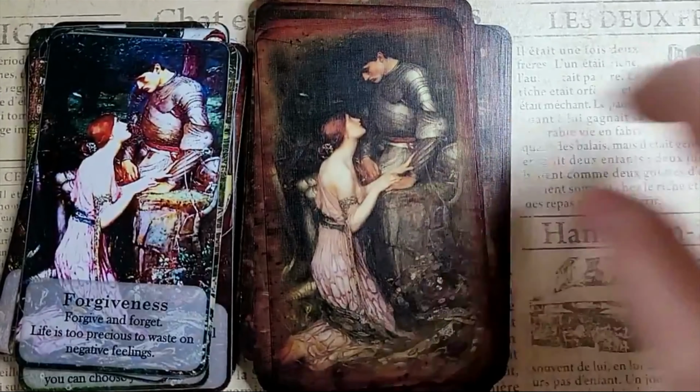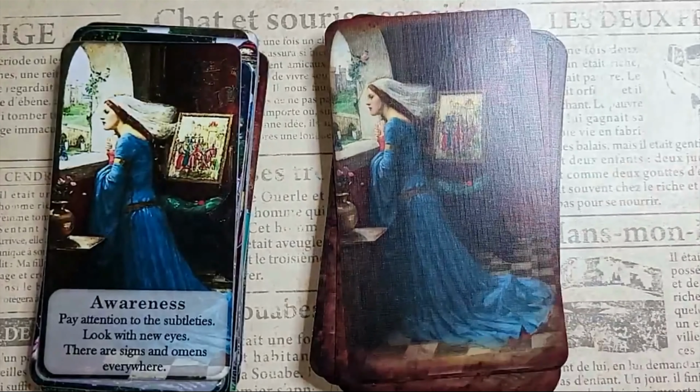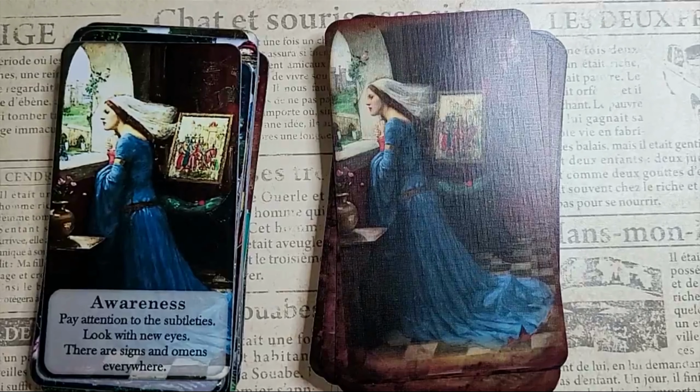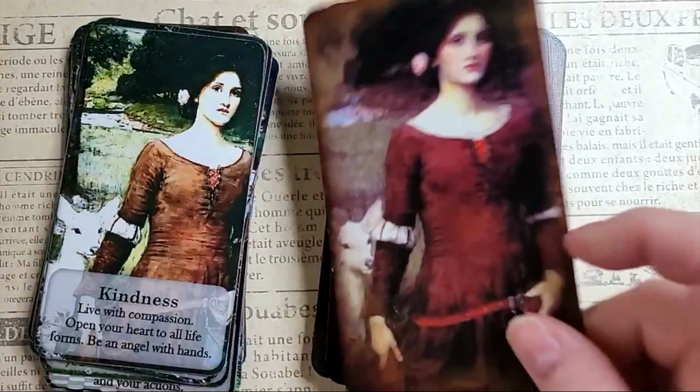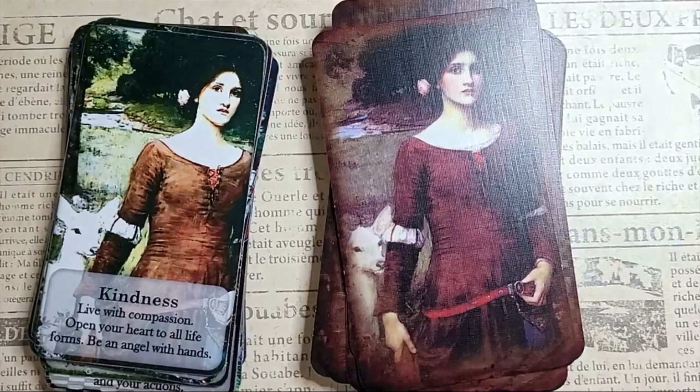If you have any idea about the making of these, if you're the creator, I'd love to know. Because as I said, either is fine depending upon what you want, upon how much you can spend, and so forth. Those are all the cards that were the same.